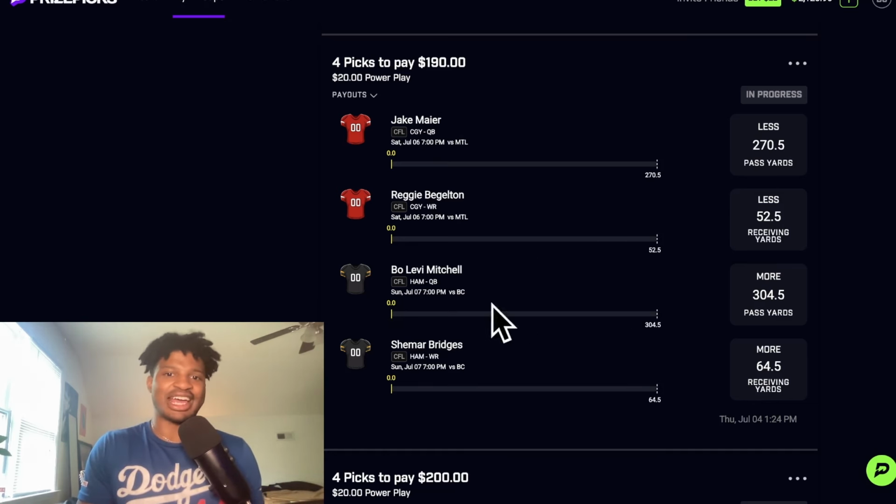So for our second stack here, we have the same exact strategy. We're choosing Bo Levi Mitchell to go more than 304 passing yards and Shamar Bridges to go over 64.5 receiving yards. So obviously, guys, the game script could play out differently, right? Basically, in this stack, we're hoping for Calgary to have a bad game where they're not getting that many passing yards. But it's also possible that the quarterback might have a lot of passing yards and the receiver might have a lot of receiving yards. So we're just taking a chance and we're hoping that the game script plays out in this way. And then we're doing the opposite for the other team, for the other stack, Hamilton.